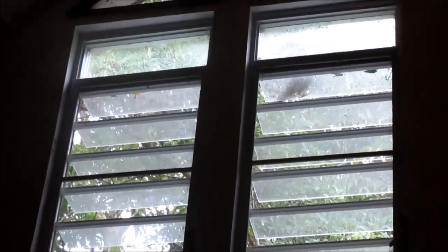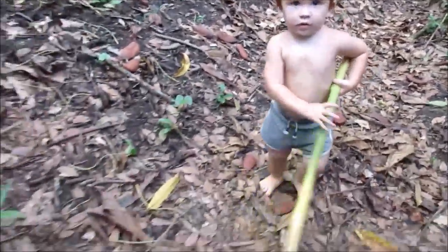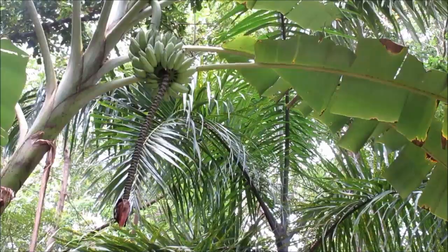Birds outside our window. Another beautiful heliconia.